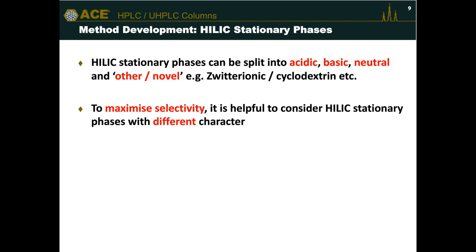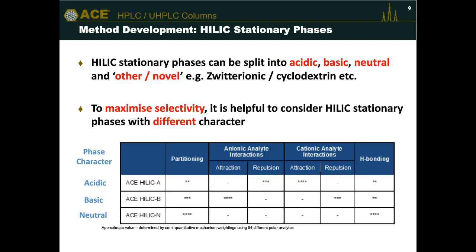So, here we have three different types of column chemistries: an acidic phase, a basic phase, and a neutral phase, here in this tabulated format. And they're all characterized depending upon some of their properties. And this type of characterization actually is quite typical and quite common in chromatography. So we have looked at the partitioning of analytes into the water layer on each of these phases. We've also looked at the anionic analyte interactions, the cationic analyte interactions, and also hydrogen bonding. And what we want to see here in the table is effectively the different weightings between these different types of characteristic stationary phases. So it allows us to explain and try to understand how the properties of these columns and these phases are designed to help with different types of separations.